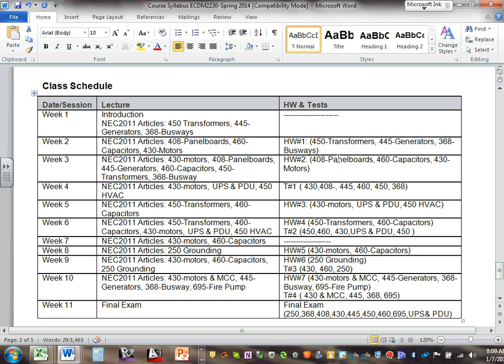Schedule at the bottom. This is what I'm going to be introducing to you guys in this project. If you look at for example, week 1, which is this week, it's on the board right there. Can you see it there? We're going to have Article 450.